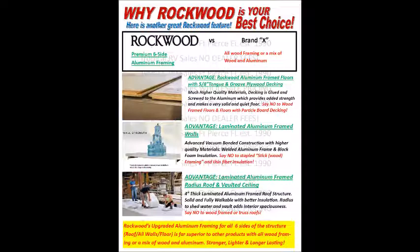Now moving down, you see a picture of the sidewall with the water stacked on top of it. Rockwood sidewalls are aluminum framed. They also are vacuum bonded laminated construction. So it's a very strong, very lightweight construction method. It is foam insulation, not the fiberglass insulation. And you can see on that span there with all that weight on it how strong it is.